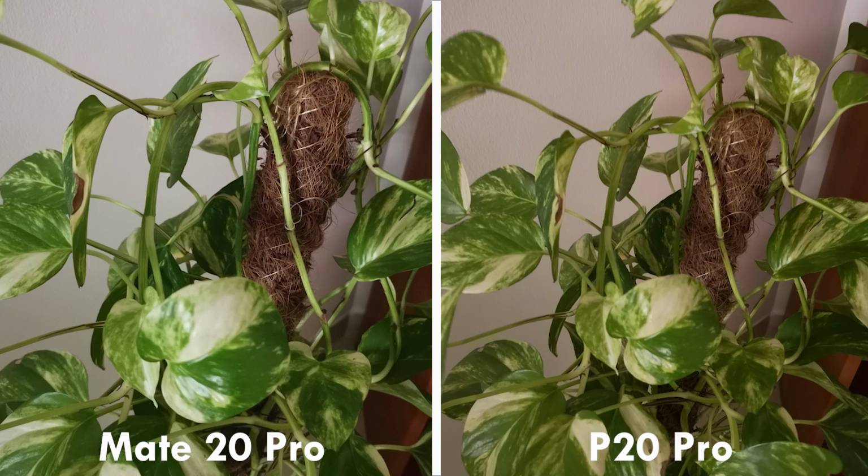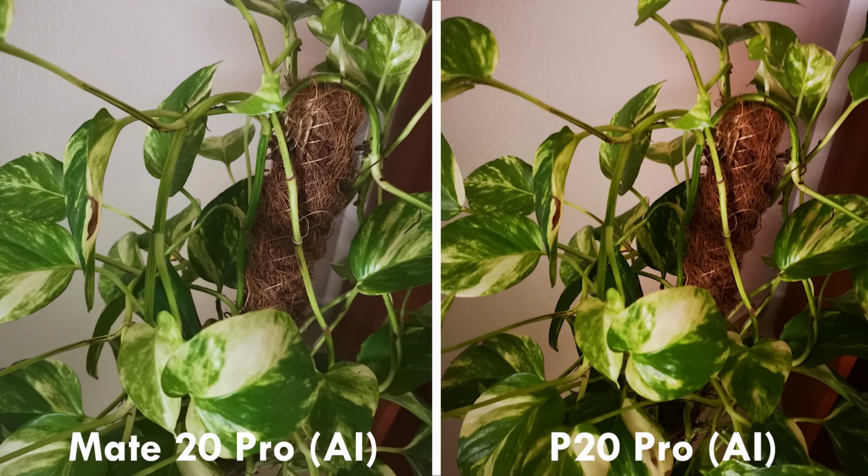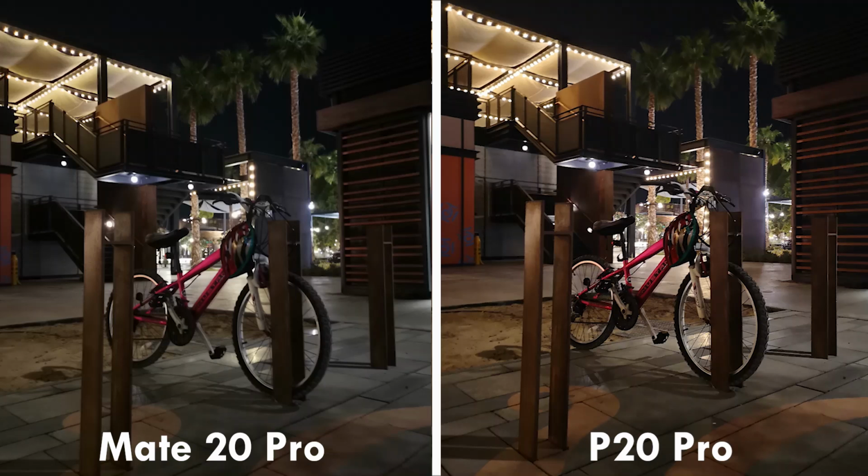Now let's move indoors where we see a picture of a plant. Both phones do a good job in this case, but with AI turned on, we see how exaggerated the P20 Pro colors are compared to the Mate 20 Pro's. But at night, things start to get a bit interesting. In this picture of the bike, I prefer how the P20 Pro image looks.